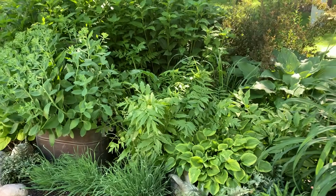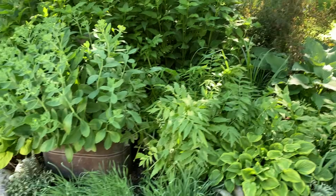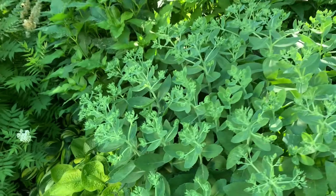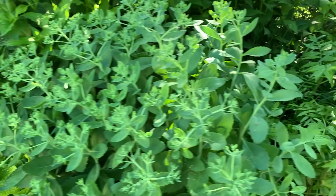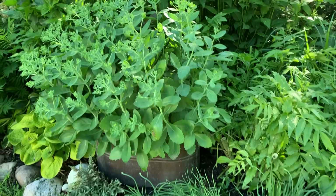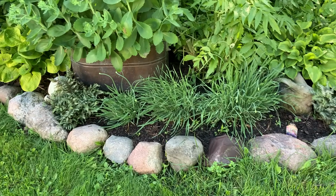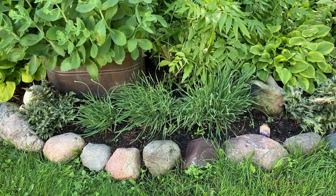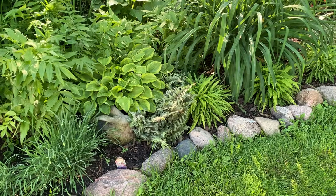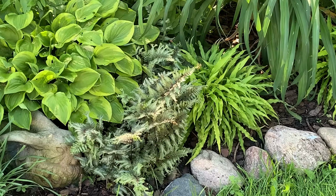This flopped, that's the Anthos Valerian, so I cut that back. You can see that this was getting shaded out versus this side, just the way this has gotten a little bit leggy. I'm thinking I might pinch that. More alliums, you're gonna see a lot. I think this is Medusa. That one self-seeds all over the place. I just love the ferns popping out.